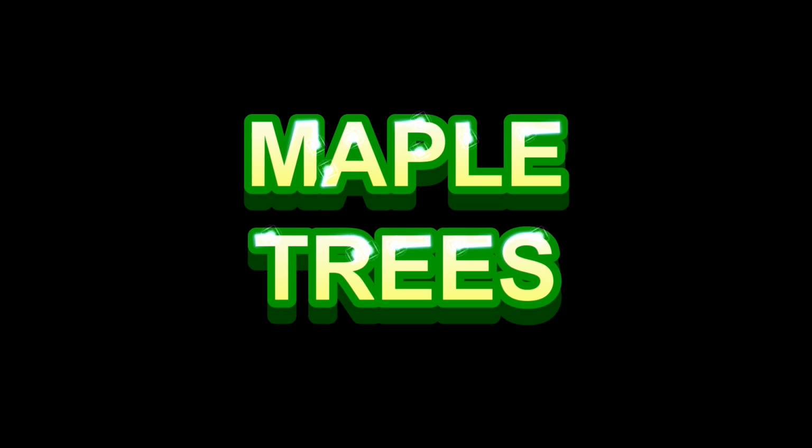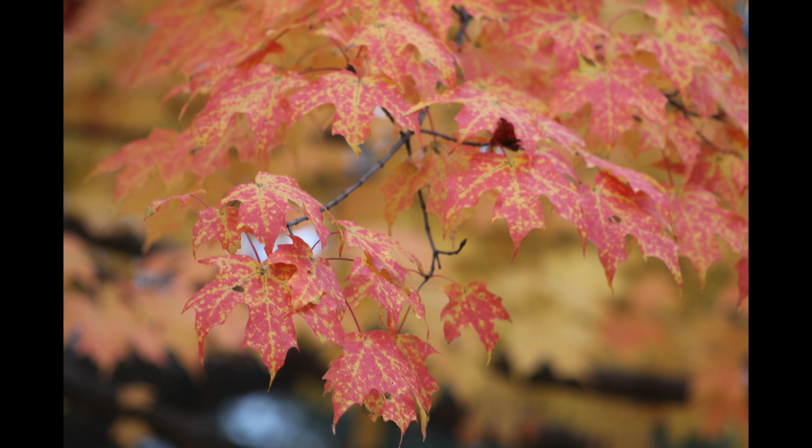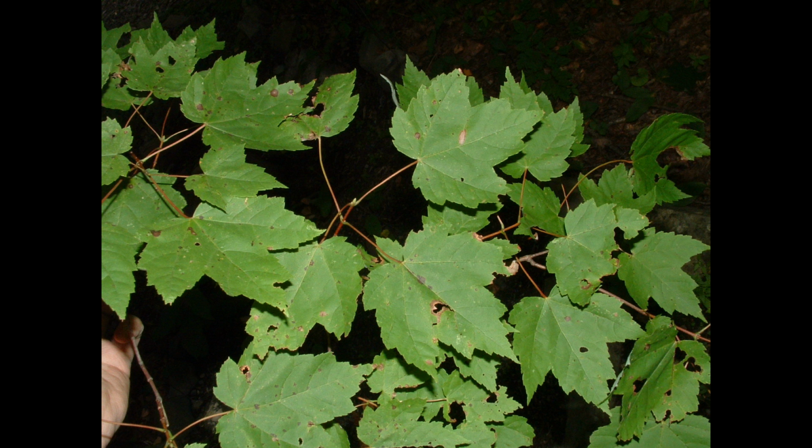One of the things that would make maple leaves easy to identify is that they are opposite. In other words, if one leaf leaves a stem going off to the right, then right at the same spot, another leaf will go off to the left. So they occur in pairs going in opposite directions.